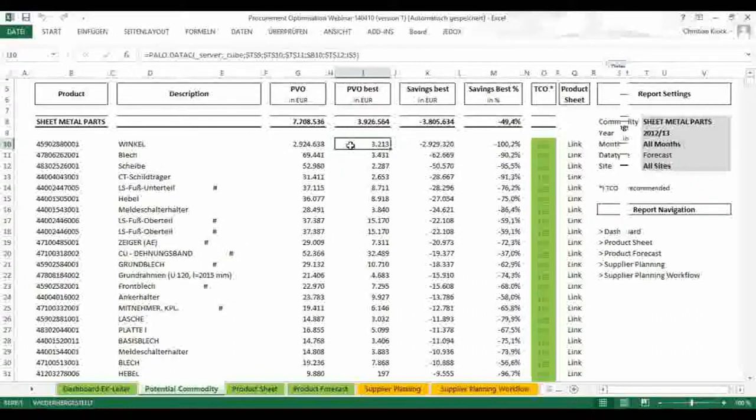So basically, this is a data cleansing tool as well. You can see, okay, we need to update this because one of these two is probably not correct. In fact, if you look at the comparison between the purchasing volume for this Winkel and a Blech, it's likely that there's a problem in the purchasing volume number. So let's look at this one. Unterteil. That's 76%. That could be a realistic saving.